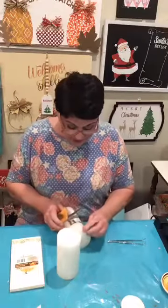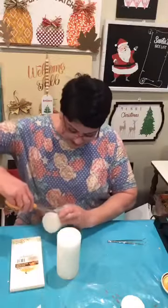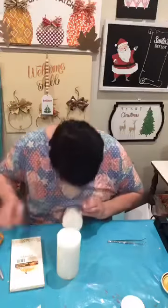Y'all, did you know that white candles are hard to find? These smell like peppermint. Ooh, they smell good.